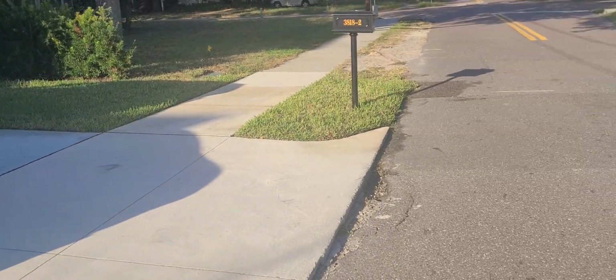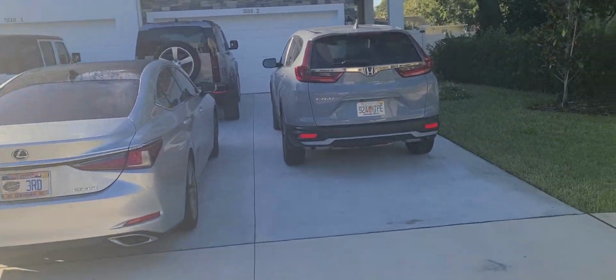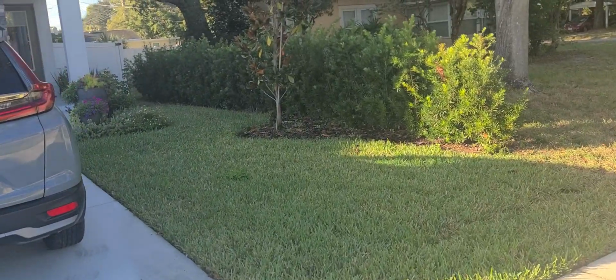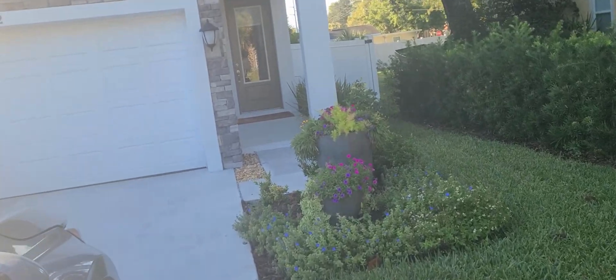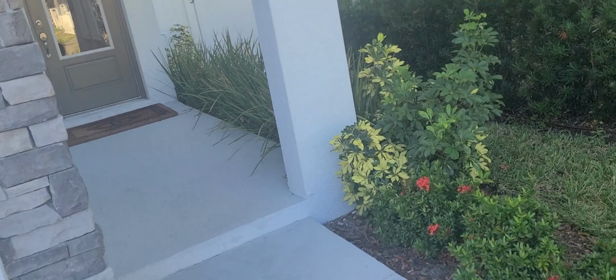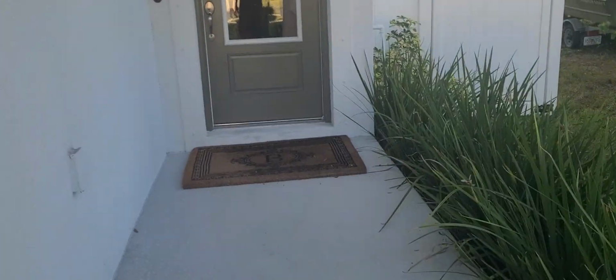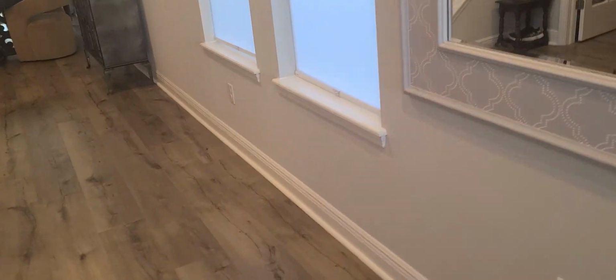The driveway easily fits 4 cars, as you can see. They have it well landscaped. 2-car garage, covered front entry. And here we go. So we're walking in. Immediately to your left, after you walk in the front door, is the 2-car garage.